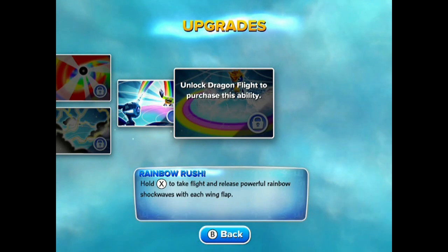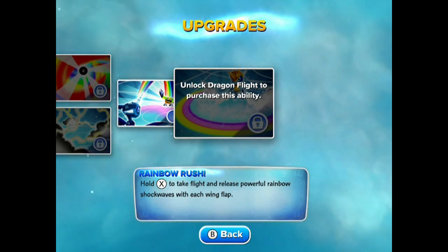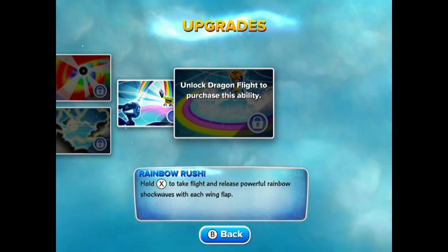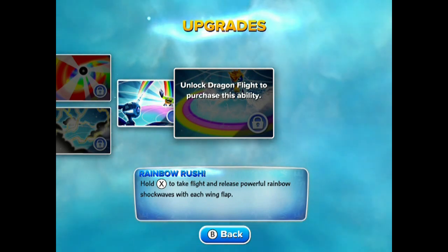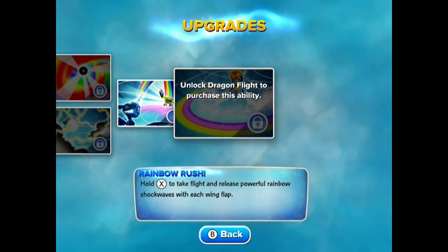It is called Rainbow Rush. Hold X to take flight and release powerful rainbow shockwaves with each wing flap. That sounds pretty cool. I think it is limited, like directly in front of you. It's not going to be like a 360 or omnipresent attack, but it should deal some pretty good damage, and it's going to be one of those things.